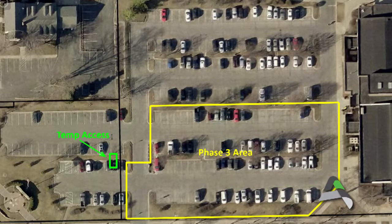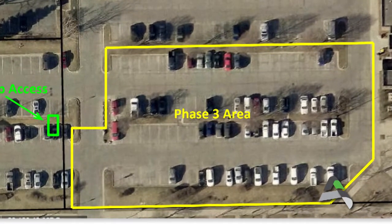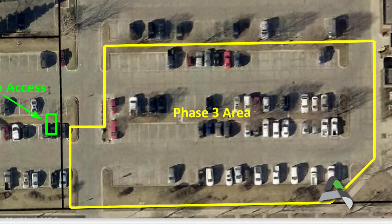The third phase of the project is to reconstruct the south half of the parking lot. This work will include pavement removal, storm sewer, excavation, filtration rock, permeable pavers, and pavement replacement.